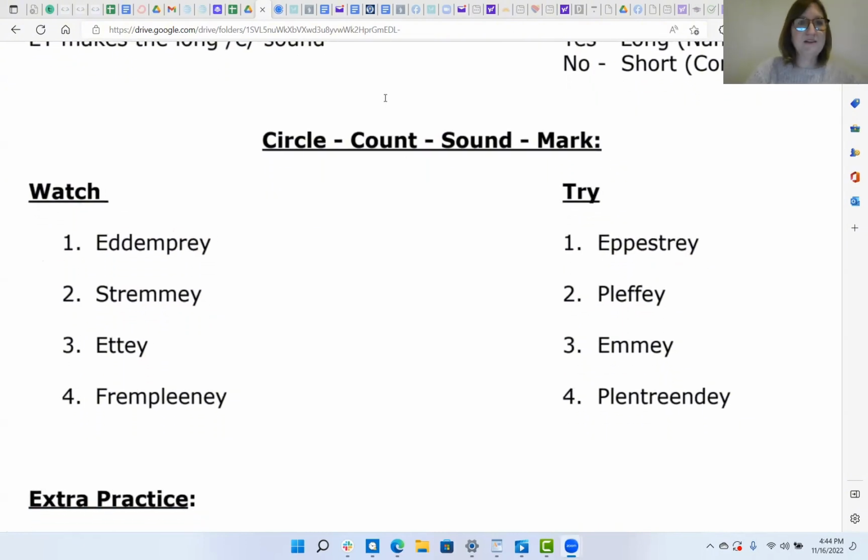All right, let's move on to my number 2. I'm going to circle this E. I already know it's going to make the eh sound because I can see those two M's coming right up. And here is the EY at the end. I already know it's going to make the E sound because it's at the end, and we already know that EY says E. So I hope this is starting to get easier for you to see all of these clues to help you know what it's going to say in the word. So you don't have to guess at any word anymore.